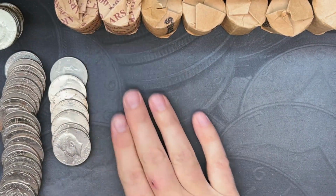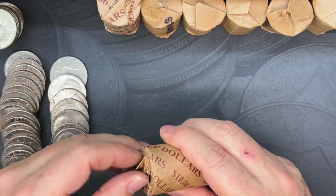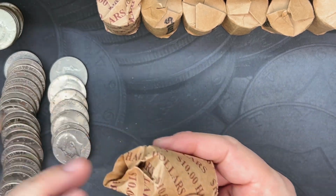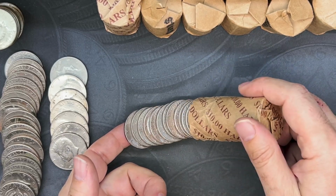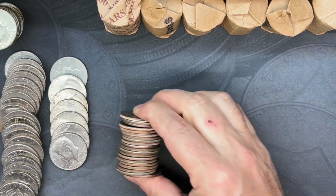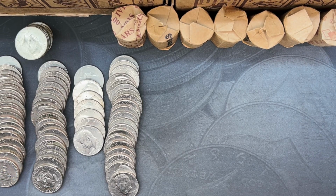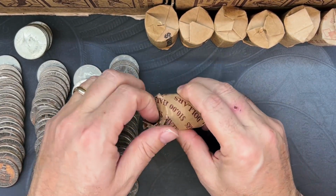So that was roll number 3. Let's keep going. If we don't find anything, I will be sure to fast forward, but I just wanted to open these all on camera in case something like that happened. That is just awesome. This gives me a lot of hope we're going to find some more silver in there. So nothing there. Let me zoom back out for you a little bit. There you go. Roll number 5.